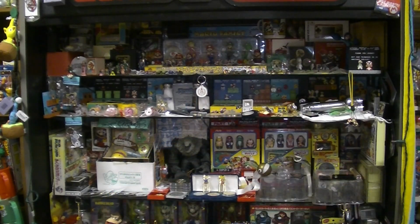I'm going to talk about some pins. These first ones are all still available. Oh, lost one already. Hold on. Okay. All still available on the Penny Arcade web store. It's penny-arcade.com. I'm not being endorsed or anything. It's just one of those weird things.